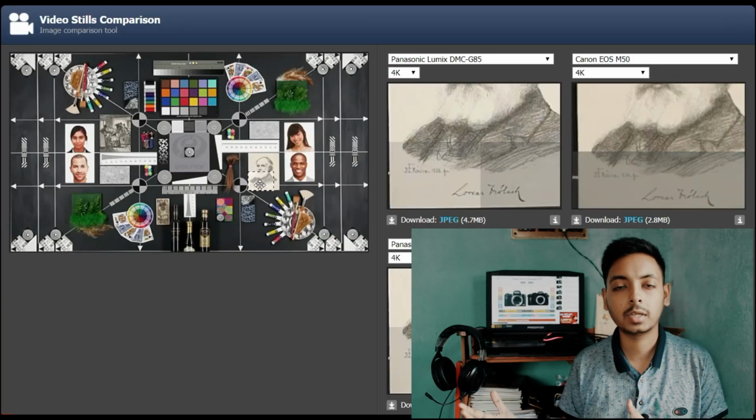So overall, if you purchase the Canon M50, I would recommend you not to shoot in 4K because, quite frankly, it's useless. Totally the opposite case for the Panasonic G85. The G85 does full sensor 4K, which is very clean. If you see some samples from DP Review comparison, here are some of the comparisons.